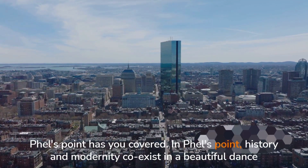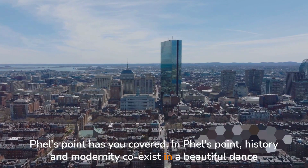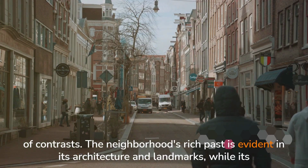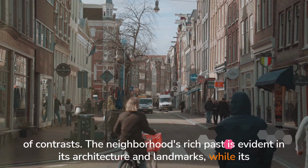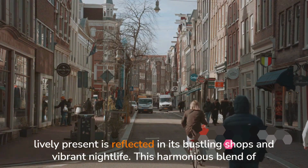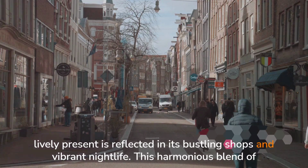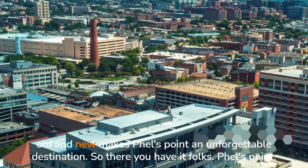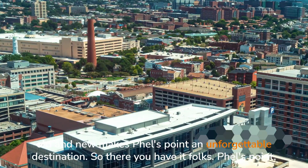In Fells Point, history and modernity coexist in a beautiful dance of contrasts. The neighborhood's rich past is evident in its architecture and landmarks, while its lively present is reflected in its bustling shops and vibrant nightlife. This harmonious blend of old and new makes Fells Point an unforgettable destination.